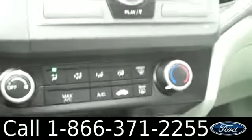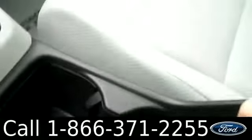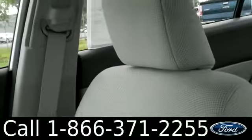There are the climate controls. There's an auxiliary port down below here with more storage. And in the glove box, there is the USB port. It is an automatic transmission. And the interior is cloth.